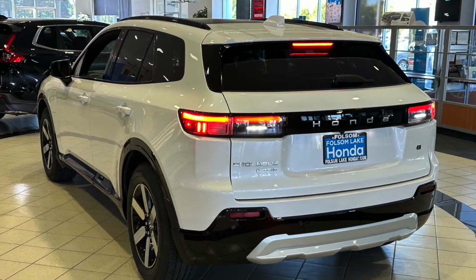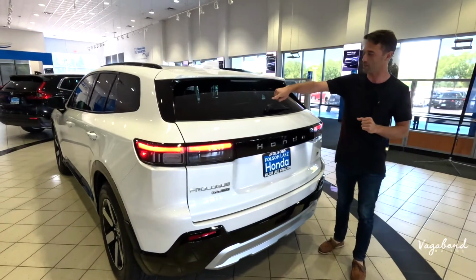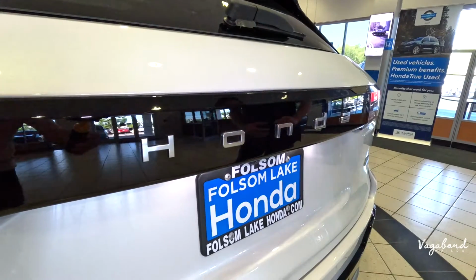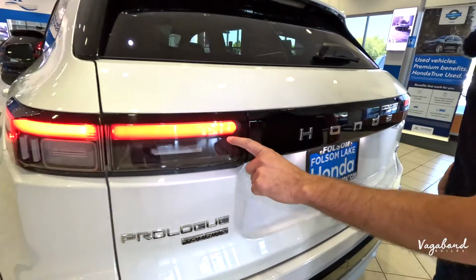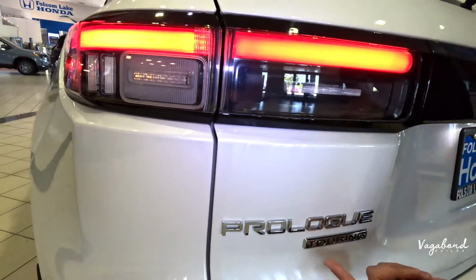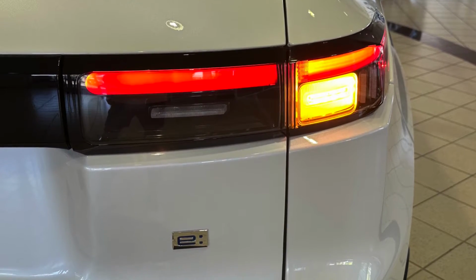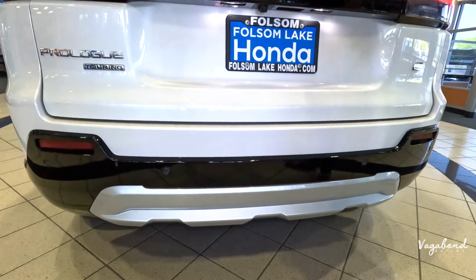Rear end, starting with the top, you have the rear spoiler, integrated brake light in the LED, wiper for that privacy back glass, dropping down to the Honda, very nice, different kind of neo style look on the emblems, black gloss going across, LED taillights as well with the black housing, Prologue Touring letting you know which trim it is, and here on the right letting you know that's E for the electric. Dropping down, you get parking reflectors, bumper sensors going across, and then more kind of hyper silver trim look.